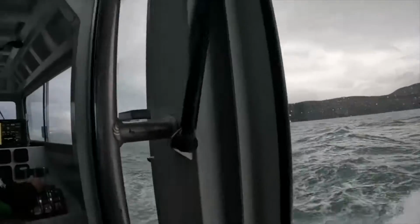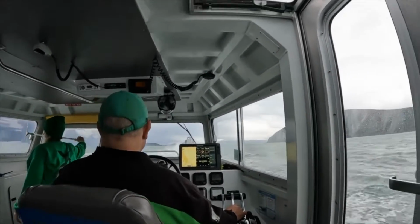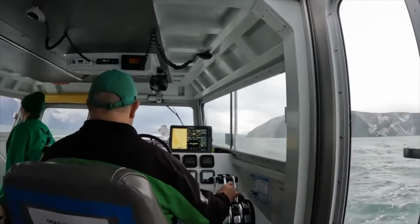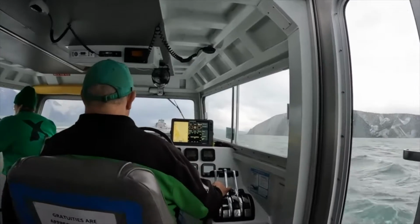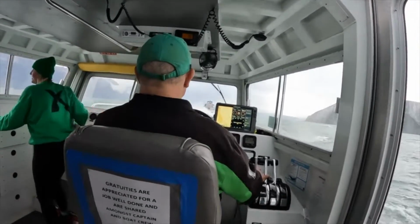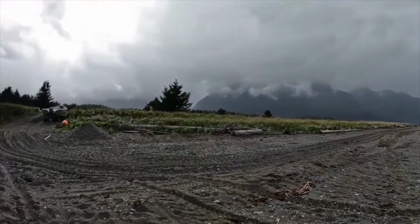It was actually a really fun ride. I enjoyed it. I enjoy going through waves. I think it's fun. We had a captain and a naturalist on the boat with us. She was explaining to us all the different things that were around us in the inlet and on our way to Glacier Point. It was actually really educational. So after we got to Glacier Point, they beached us on the beach.